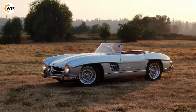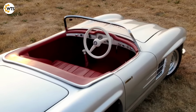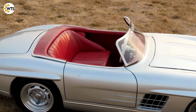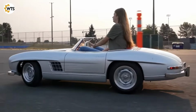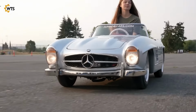Powered by a 110cc 4-stroke gas engine, this little roadster can hit speeds of up to 47 mph. Of course, luxury like this doesn't come cheap. Starting at $2,300, it's one of the most premium models in the Junior Dream Cars lineup. Think of it as a tiny Jeep with big personality, fun, stylish, and surprisingly fast.